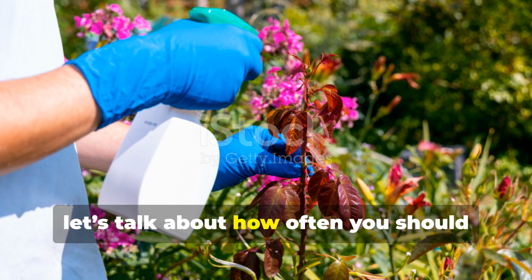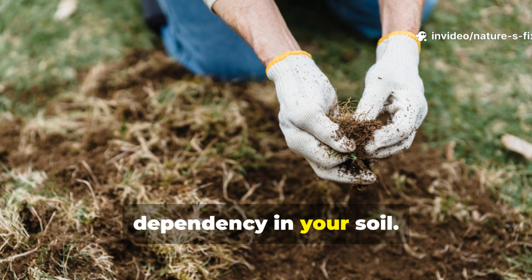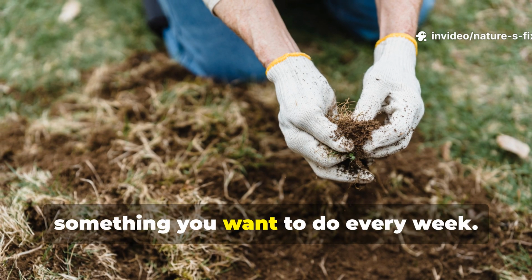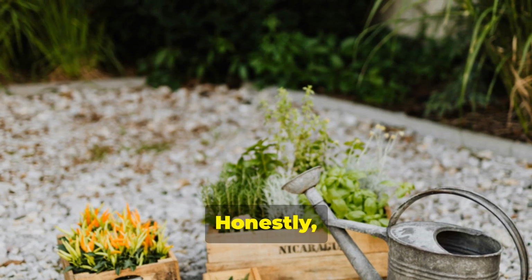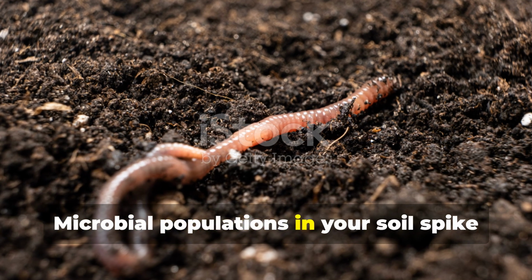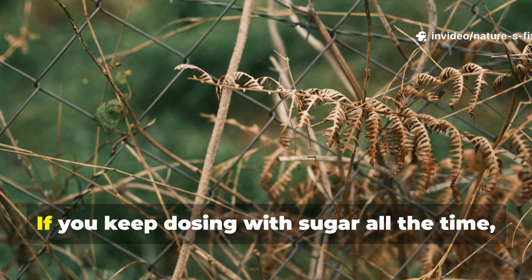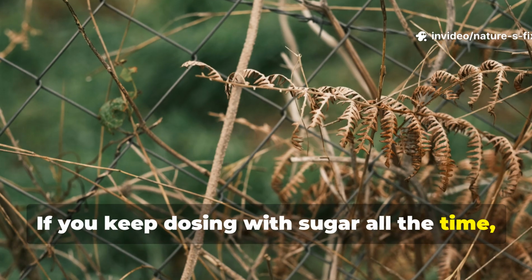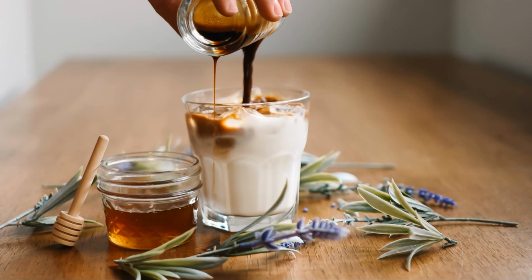So, let's talk about how often you should actually use molasses without creating a dependency in your soil. This isn't something you want to do every week, and it's definitely not for every single watering. Honestly, once every 2 to 4 weeks is plenty. Microbial populations in your soil spike pretty quickly and then they stabilize. If you keep dosing with sugar all the time, you end up causing crashes, imbalance, and even more pest pressure.